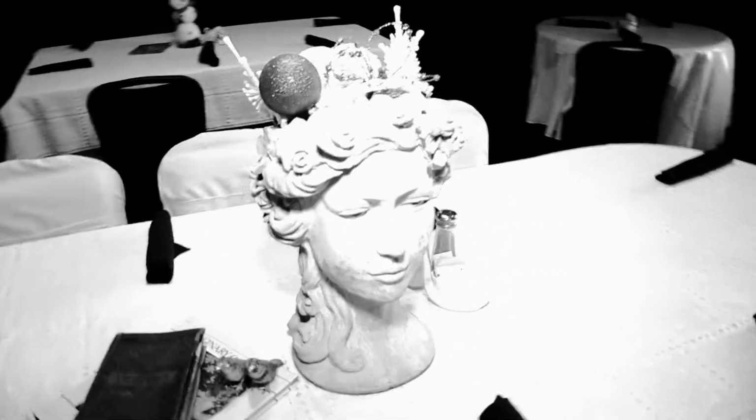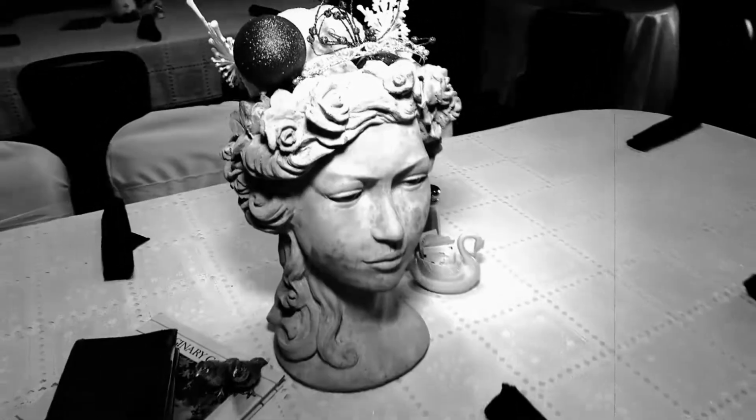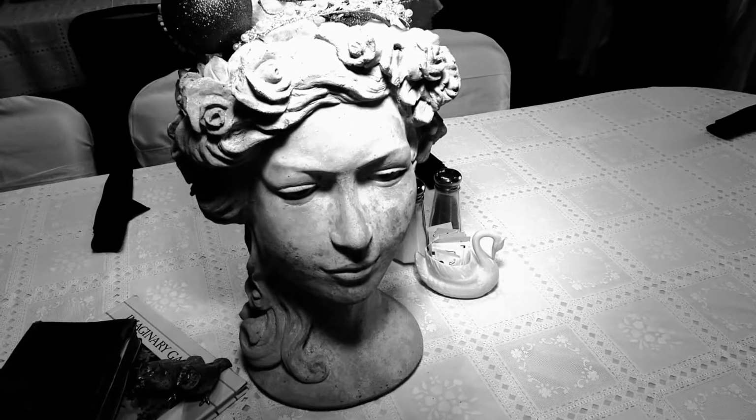Where'd you get the head? This is Ursula, our head. We actually, there's no historical significance. She's just a friend. I love the way you introduce her. This is Ursula, our head.